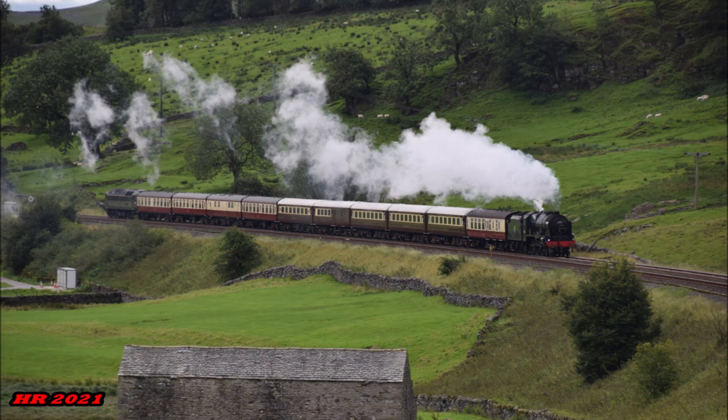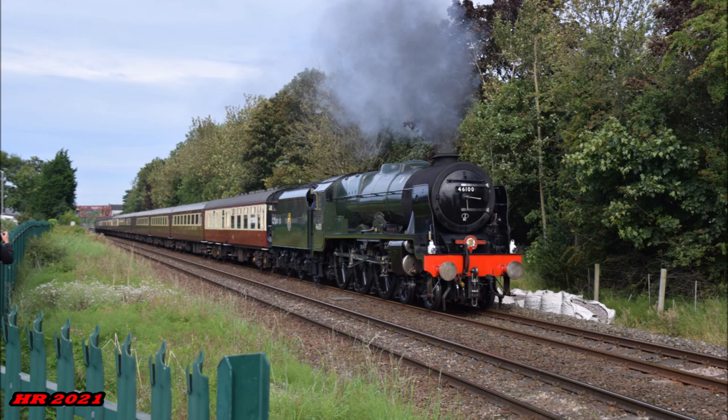Now, enough of Royal Scot's history, let's get back to what we really want to see: Royal Scot in action.